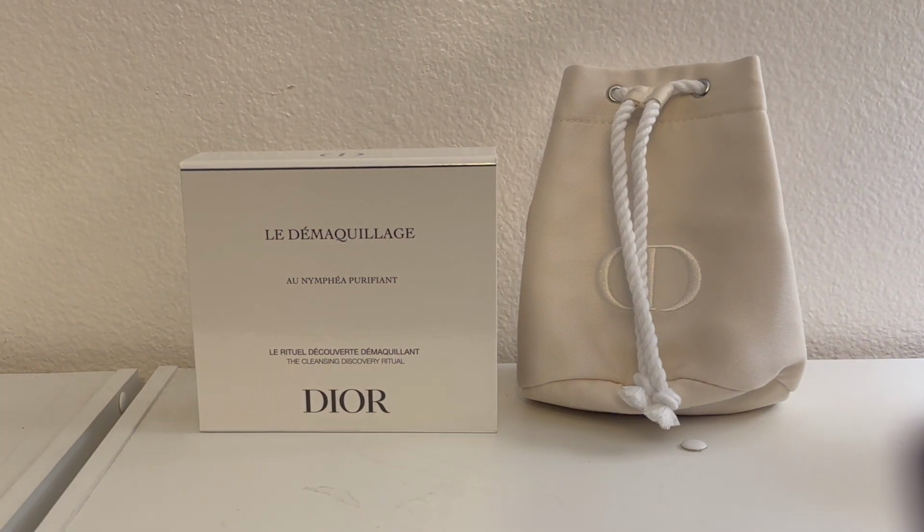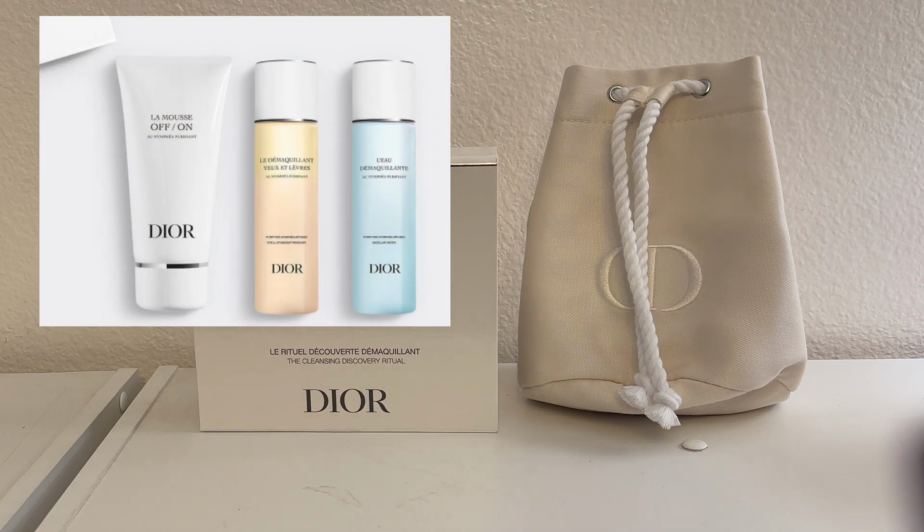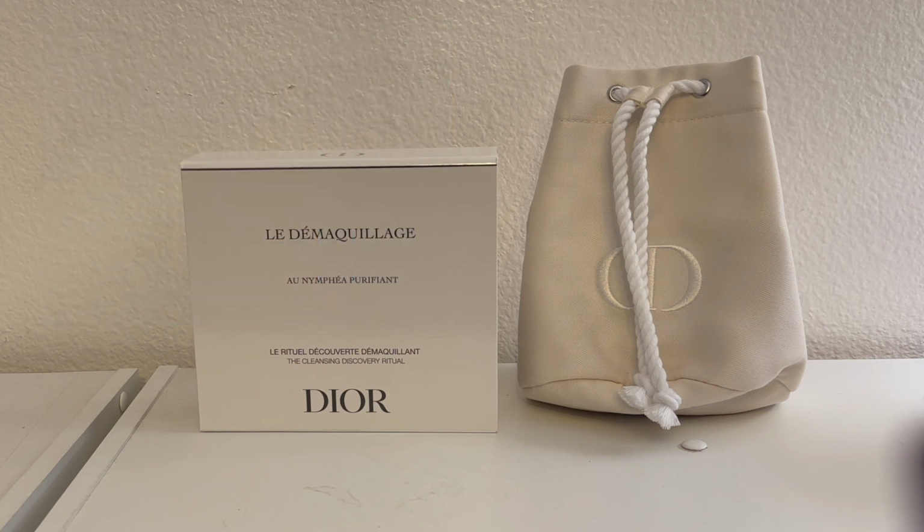Lovely little gift set. And then you'll be getting the 3 cleanser items. I'll insert an image of the actual items. I don't want to open the packaging because it came sealed from Dior, and I just wanted to make sure that it came to you intact.